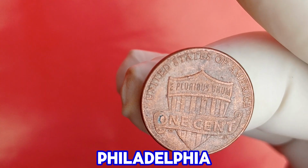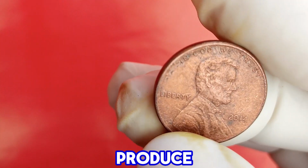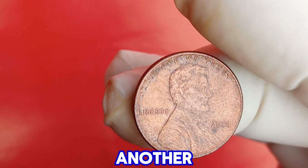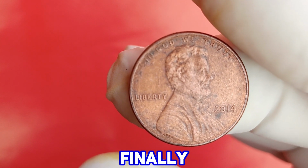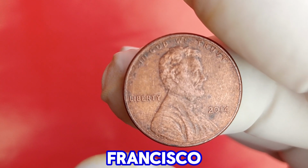The Philadelphia Mint was where the original Lincoln pennies were struck, and it continues to produce coins to this day. Coins from the Denver Mint carry a D mint mark. The Denver Mint is another key location for coin production and is also home to the U.S. Mint's gold and silver reserves. Finally, the S mint mark is found on pennies struck at the San Francisco Mint.